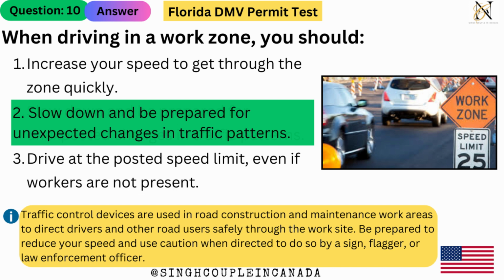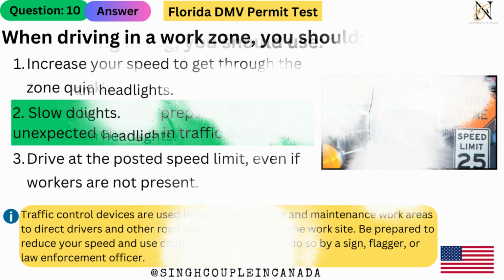Traffic control devices are used in road construction and maintenance work areas to direct drivers and other road users safely through the work site. Be prepared to reduce your speed and use caution when directed to do so by a sign, flagger, or law enforcement officer.